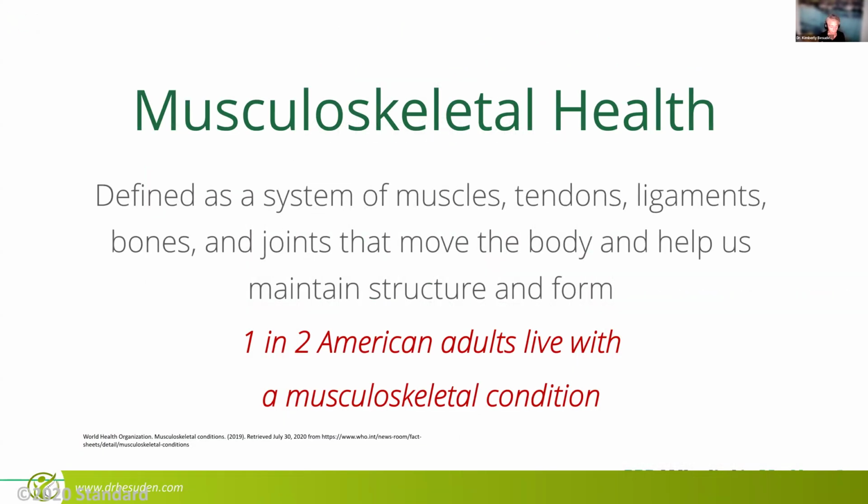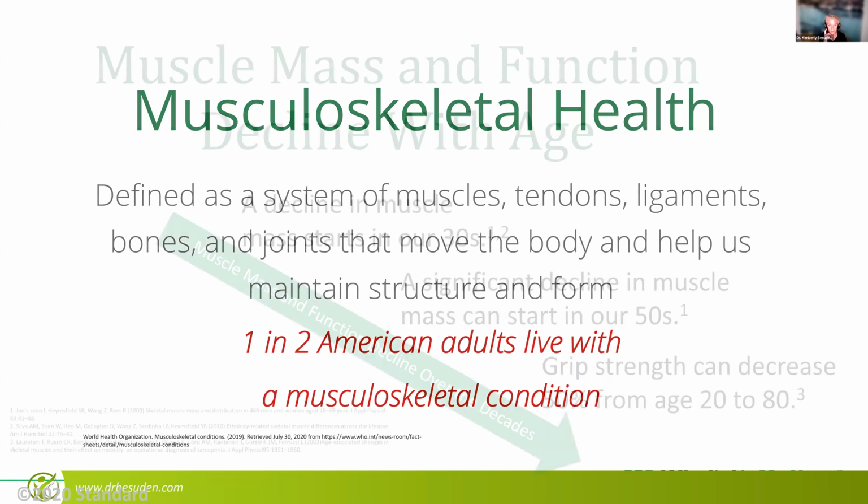Our musculoskeletal system, that's our bones, tendons, muscles, ligaments, and joints, helps us move our bodies and maintains our structure and form. And you can see what happens as people age. They start to get bending in their spine. They get like a hunchback. They can't lift their head or turn their head. They can't get down on the floor and get back up again. And 1 in 2 Americans will live with some type of musculoskeletal condition.